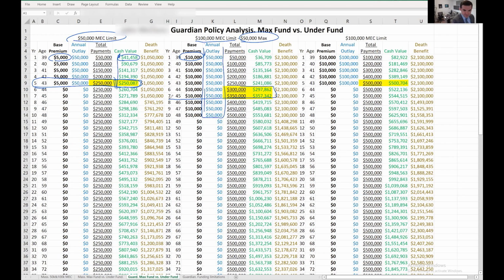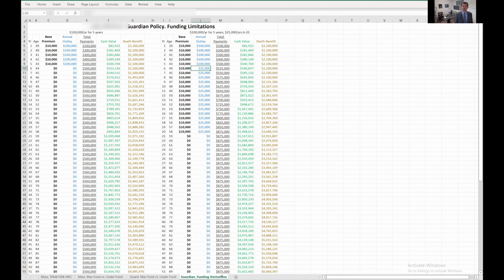Breaking even, just about year 6, but it's technically not year 7, which is why I made it year 6 and 7. There we go. And then on the far right, the 100K max, funding it just for 5 years. And let's look at the next tab. This will answer some questions with respect to the funding limitation.